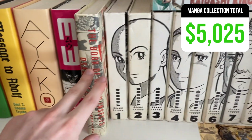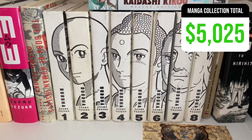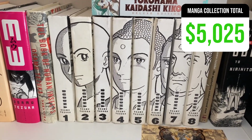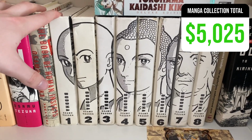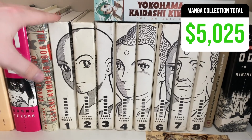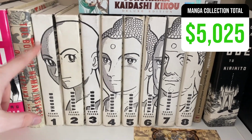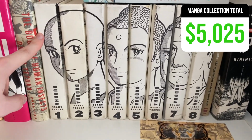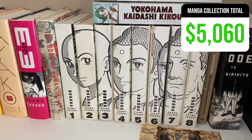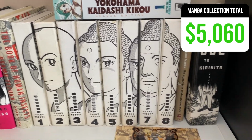But the best deal I got on all these is actually my Buddha hardcovers. Now, back when r/manga swap on Reddit was just the Wild West, people would sometimes just have amazing deals, and you'd have literally hundreds of people in the comments. You don't really see that much nowadays, but I got this full complete set for $35. I don't even really know how much a full set of this usually goes for now on eBay, but probably a little bit more than $35.